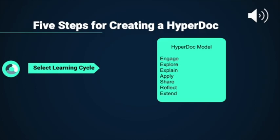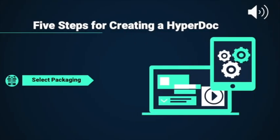Next is reflect. Give students the opportunity to reflect on what they have learned. And finally, extend. Find ways to extend the learning through reteaching if students need to be retaught, or by enrichment if they're so interested in the topic they want to continue learning. The third step is selecting packaging. Moving away from traditional worksheets, Hyperdocs allow learning designers to craft fun experiences using cool and often free resources. Google Docs, Google Slides, Google Sites, Microsoft Word and PowerPoint, any of these digital apps and programs can help deliver the learning journey to students.